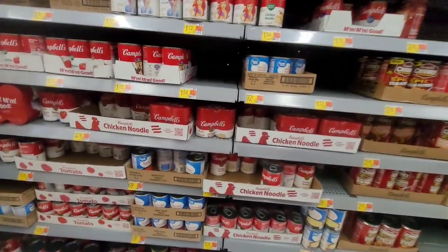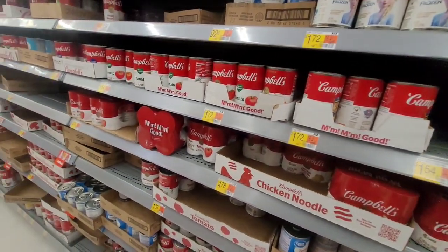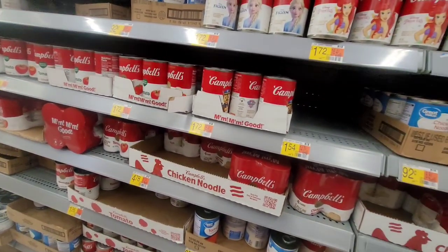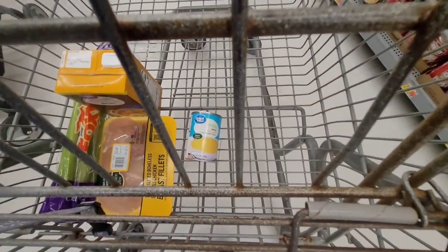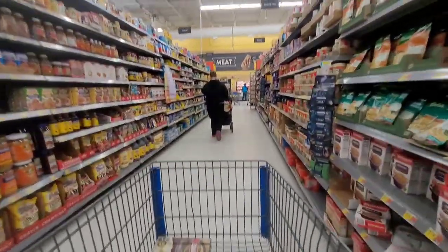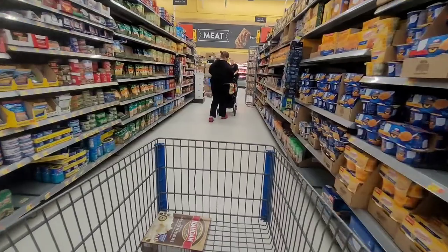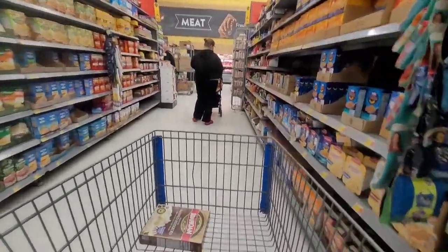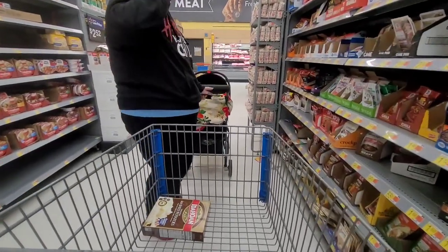Condensed cream of chicken soup. Yeah, I look... I'm sorry. If I was taller, I'd help you. Okay, so that's the can right there. Poultry seasoning. Hunting for the poultry seasoning. Trying to find it. Is it here?